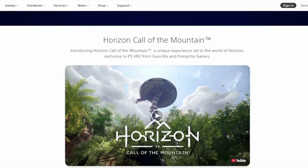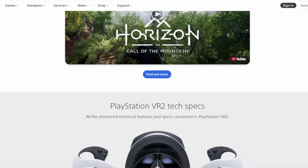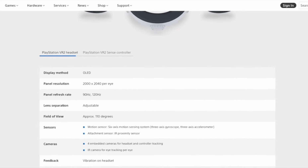Yeah, I caught the trailer for that Horizon Zero Dawn expansion. It falls in the category of mini games for me. Not a full game like No Man's Sky VR. And here's the technical specs.